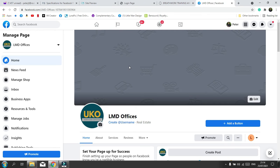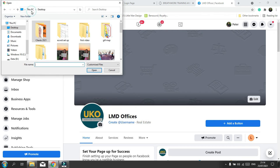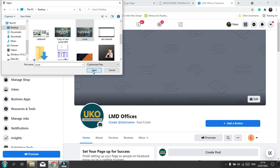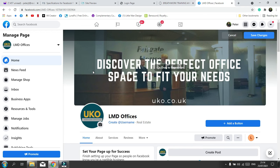I want to click edit. I want to click upload a photo. So I made one earlier, kept it on my desktop. I called it cover, which is here. I want to open this. So I put, discover the perfect office space to fit your needs. I've just picked an image from Fergate House. You could have any image in the background. You could have any text.